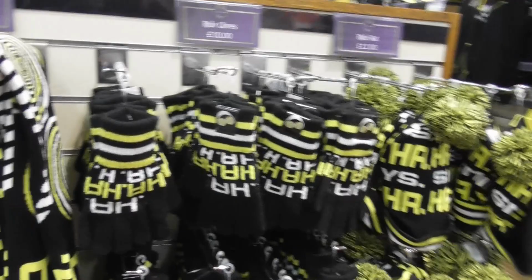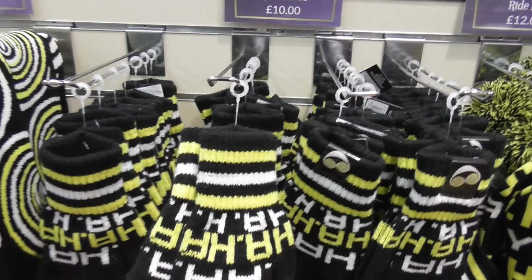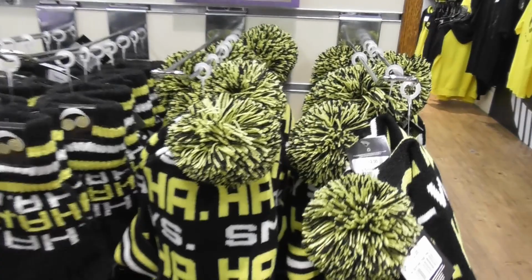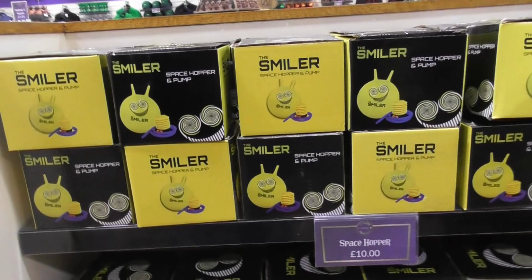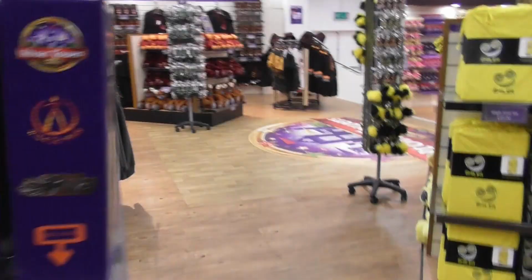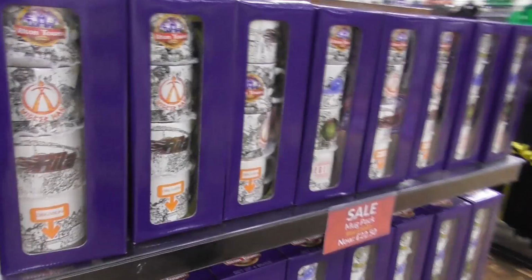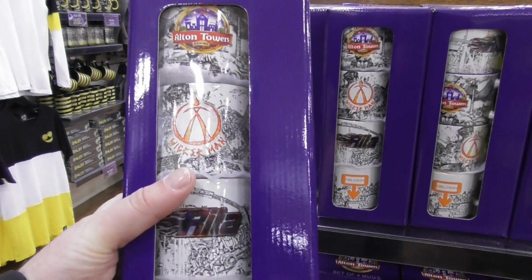Just move over here, and you've got the smaller scarf, which is £12. And you've also got the gloves as well for 10. And then you've also got the smaller hats for £12. And then you've got like a smaller space hopper and pump for £10. And then you've got the Autumn Tower 4 set of mugs as well, and they are in a sale for £22.50 from £30.